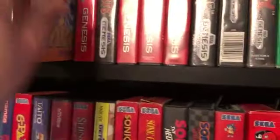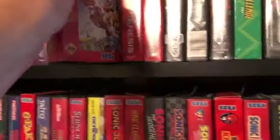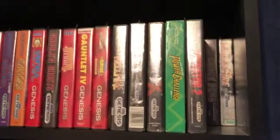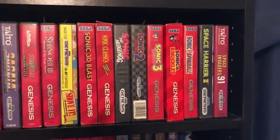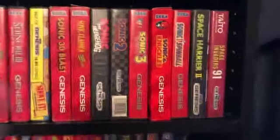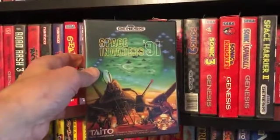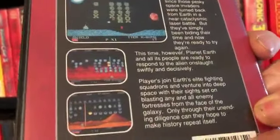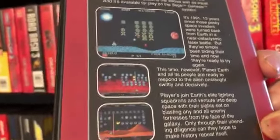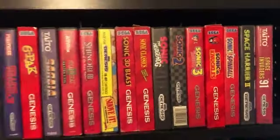Now, I got my copy of Gyruss and Gunstar Heroes and some of these great Genesis games for just $3 or $4 back in the day when they were blowing them out at GameStop or Funcoland. Space Invaders 91. This is kind of a hidden gem on the Genesis. You don't think of Space Invaders with the Genesis, but this is a great reimagining, a great updated version of Space Invaders with really cool music and upgradable weapons and all that kind of stuff.